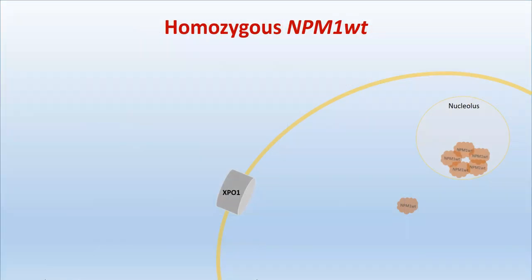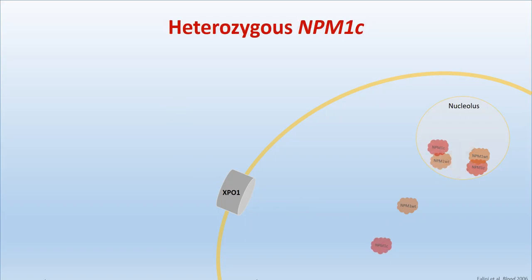To illustrate that, here is a schematic of the homozygous state for NPM1 wild-type protein. As I mentioned, wild-type protein is predominantly in the nucleus and nucleolus. In the nucleolus, it's often found in a pentameric form, whereas in the nucleus, it's found in a monomeric form. And normal wild-type protein shuttles between the nucleus, nucleolus and the cytoplasm as part of its normal function. In the setting of heterozygous somatic mutations involving the C-terminus, wild-type protein can still traffic between the nucleus and cytoplasm, but mutant protein will bind up wild-type protein and sequester it in the cytoplasm aberrantly.